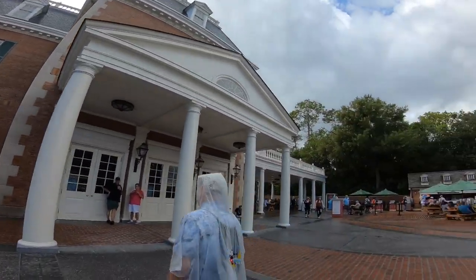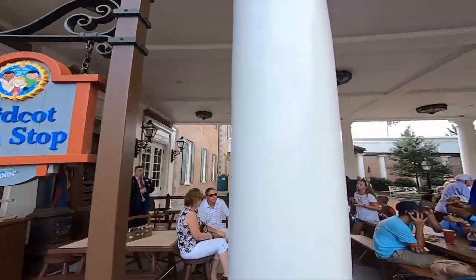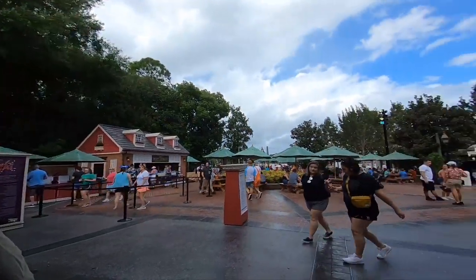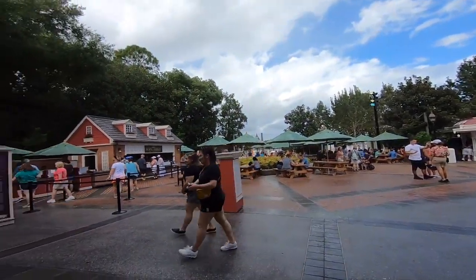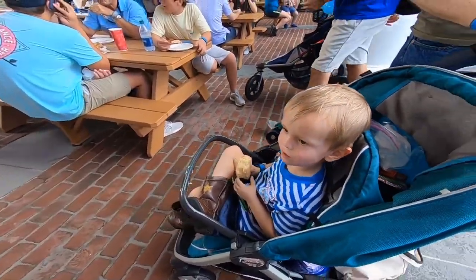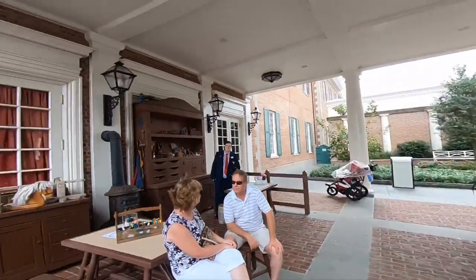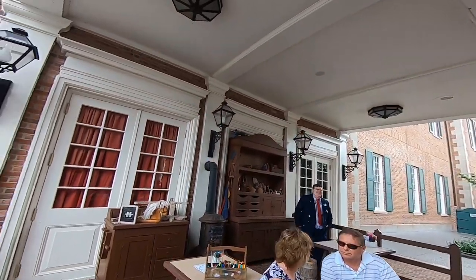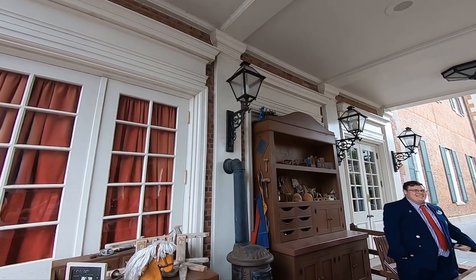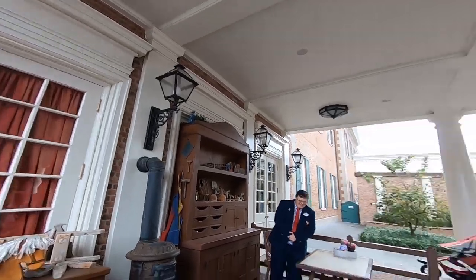So we're gonna be looking around over here at that Kit Kat fun stop to stay for a minute because it looks like it's just rain going on and off. And Bruce is snacking on his roll. What, Brucey? Yay, Bruce. Yes, there's Ratatouille. Actually, we came to look for Ratatouille. Yes, and Bruce found it.